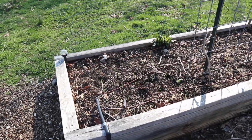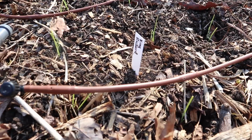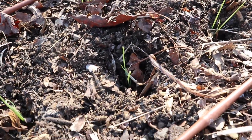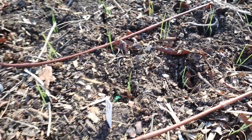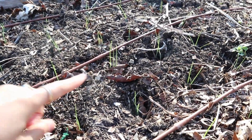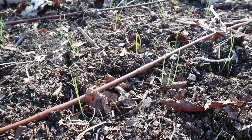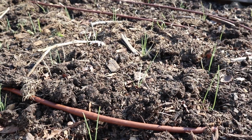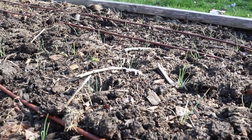In the next bed, this is where I've transplanted some of my leeks. And you can see that the holes that I made, if you saw the last video, they started to fill in already because we've had a few rains, and the leeks have already grown. I know they still look really small, but they definitely have a lot more green sticking out of the soil than they did before. So they're looking really good, adapting very well. And here's a quick look at the other side where I have more leeks. This is just another variety.